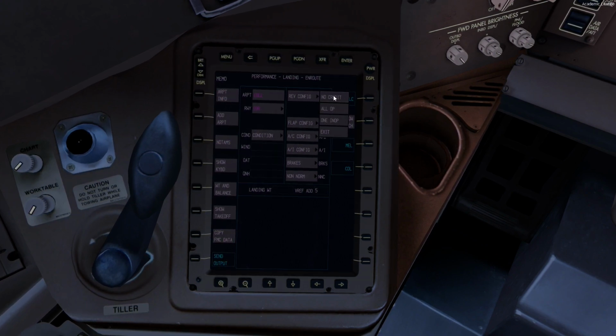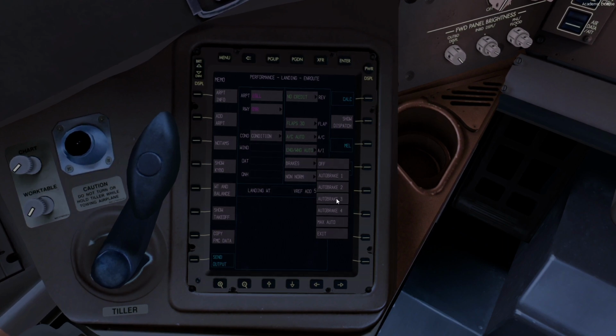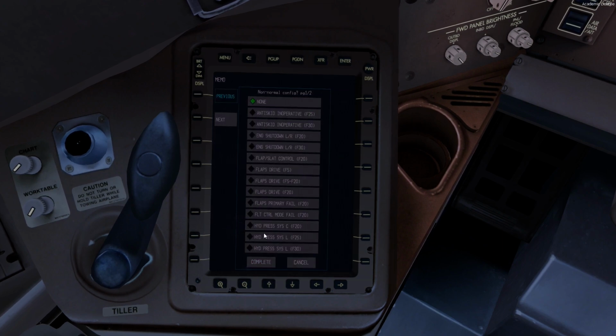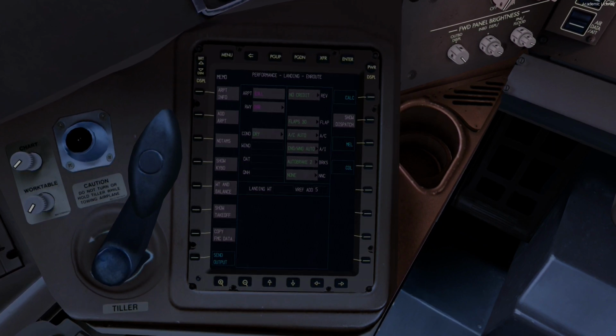Right, let's copy our FMC data. Reverse config, we'll go no credit. Flap config, we're going to go flap 30 landing. Air conditioning will be auto. Anti-ice will be engine wing anti-ice on auto. Brakes, let's go with auto brake 2 since we are very light. Non-normal, got none, which is fine. Condition, it's currently dry at Heathrow. Weather-wise, let's have a look.